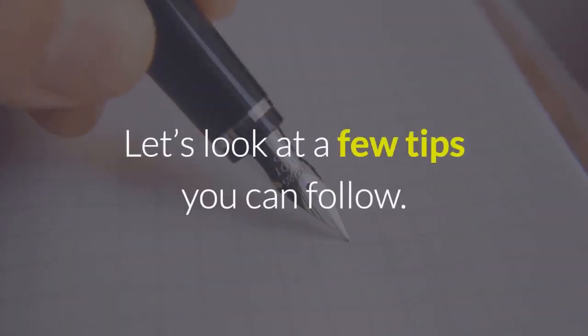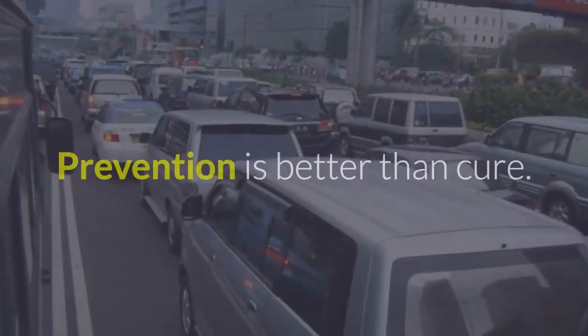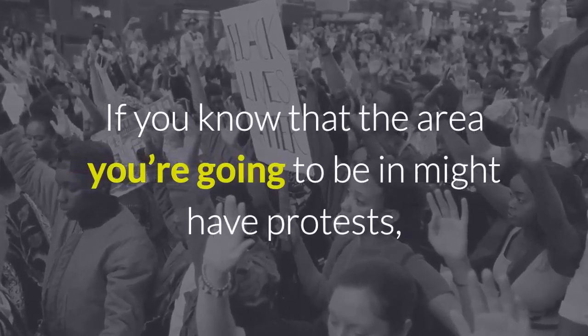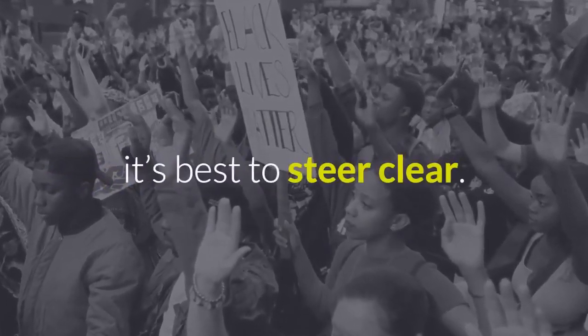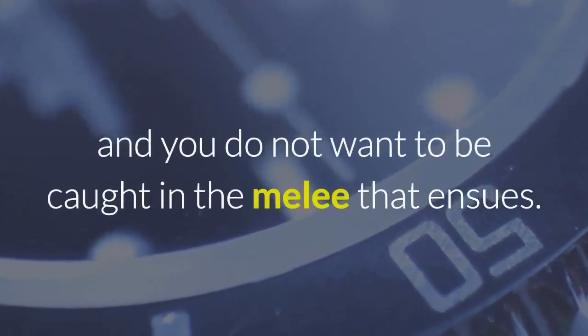Let's look at a few tips you can follow. Avoid the affected areas. Prevention is better than cure. If you know that the area you're going to be in might have protests, it's best to steer clear. Even peaceful protests can get violent in minutes, and you do not want to be caught in the melee that ensues.